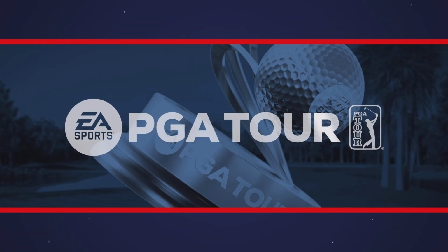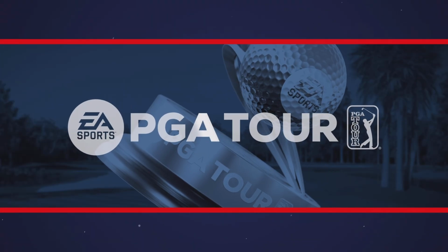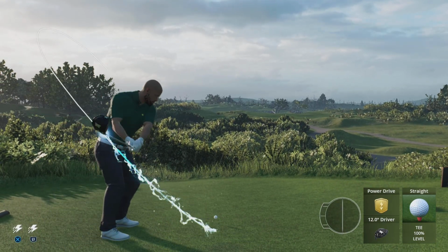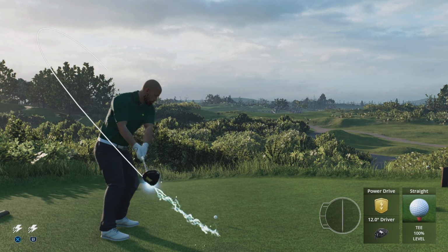We make our turn away from the ocean now and head to the par 4 7th. At 411 yards, it offers a nice wide fairway to sort of bomb away into. That will likely leave an uphill approach for the second to a green that is one of the more difficult on the course.